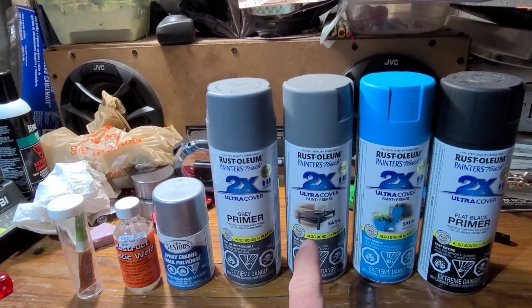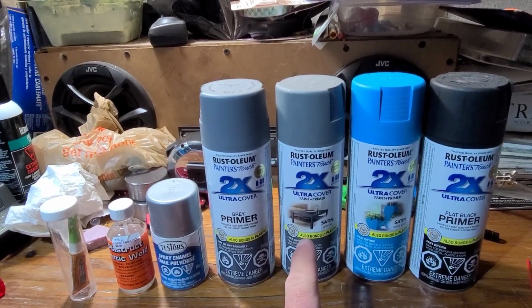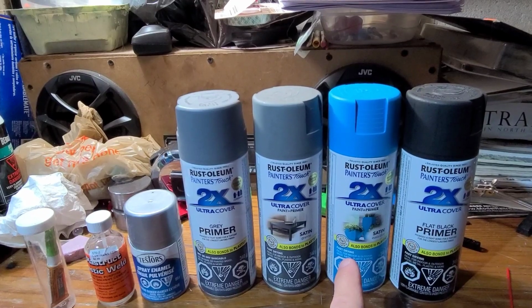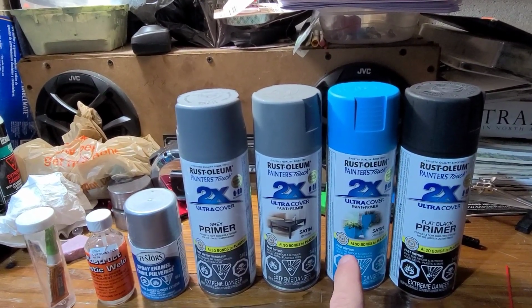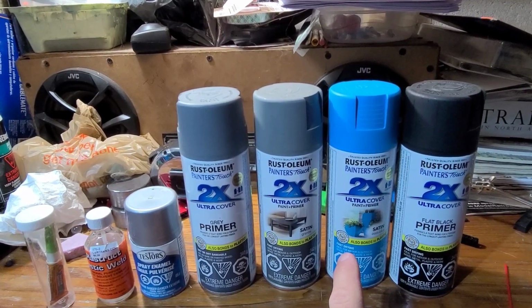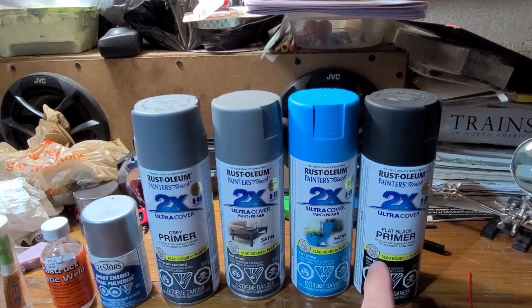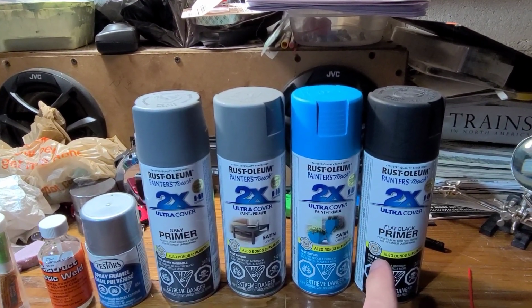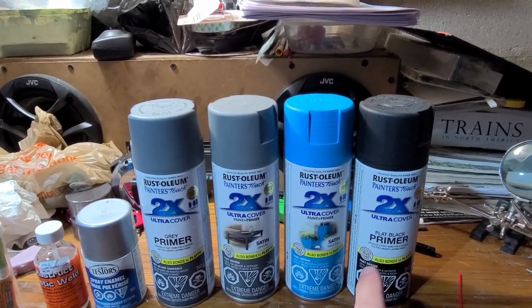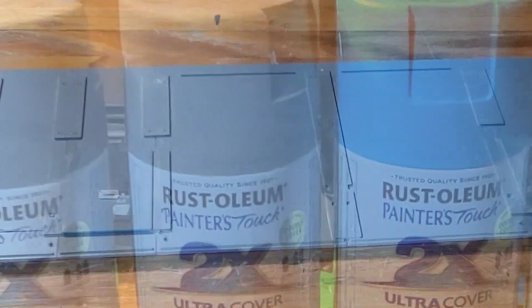Then I used Rust-Oleum satin granite for the actual wall color of the building. I use satin Oasis blue, Rust-Oleum for the doors, railings, and window accents, and just Rust-Oleum flat black primer for all your truck door and boxcar door bumpers and skirting for the build.